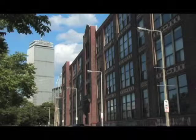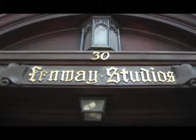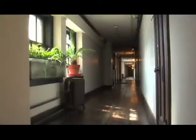Fenway Studios, this building, is very important to a lot of people who live here because it was designed for painting. It has a rich history of painting. Some of Boston and America's prominent artists have worked here. This is one of the oldest studio buildings that was built for artists that is still being used by artists in America. It's one of the very few, as I understand it.